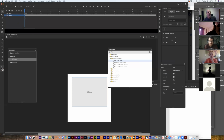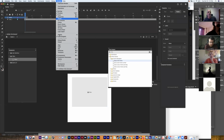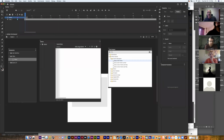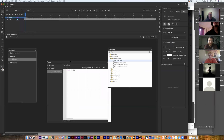If I go back here to my actions layer and I double click stop at this frame, let me open up my actions window again. Okay, watch what happens when I double click stop at this frame. Yeah, so it just says this.stop with parentheses, but you don't put in a frame number or anything. It just literally stops on that frame. Okay. Cool. Thank you.